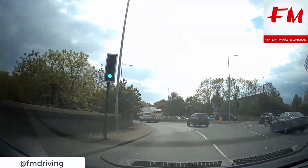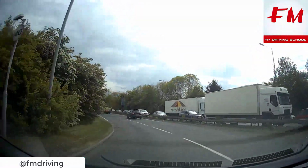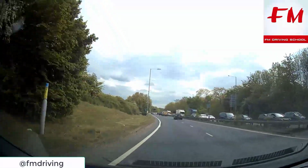Keep driving now. 40 miles an hour. I think there's one more big roundabout on the way. And that'll be the end of the route here in Southall. Go to the correct gear.